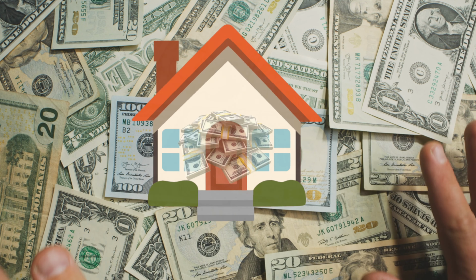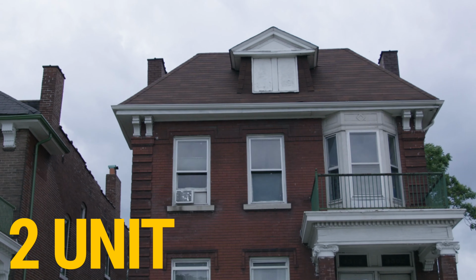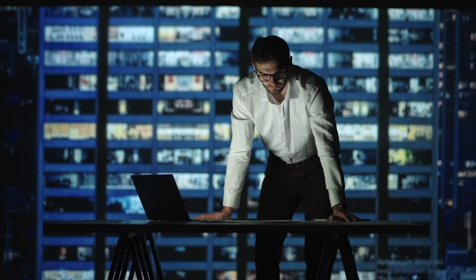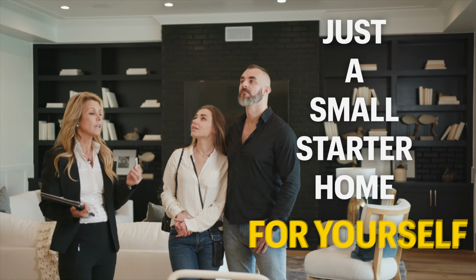So let's say you can do your 15% down now, buy your 2-unit property, live there a year, then you move out. Now you have a 2-unit property and you're renting that. So now you have 2 properties. Your investment portfolio is being filled. And let's say you want to go buy a single family home, just a small starter home for yourself. Fine, go ahead and do that. We can do that 5% down.